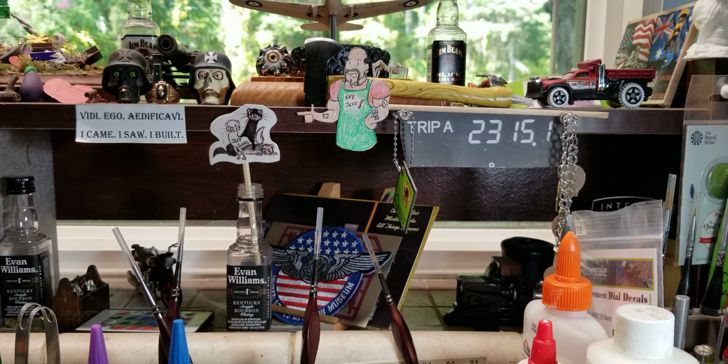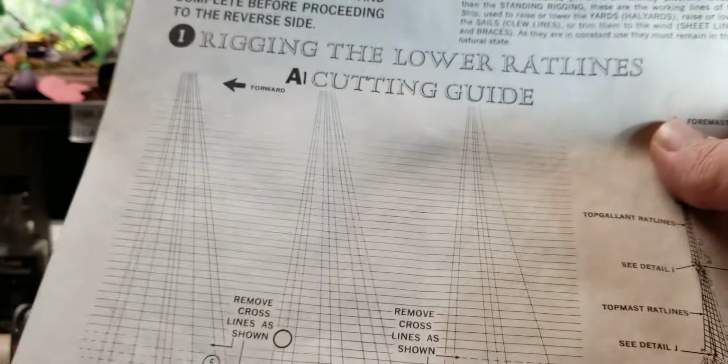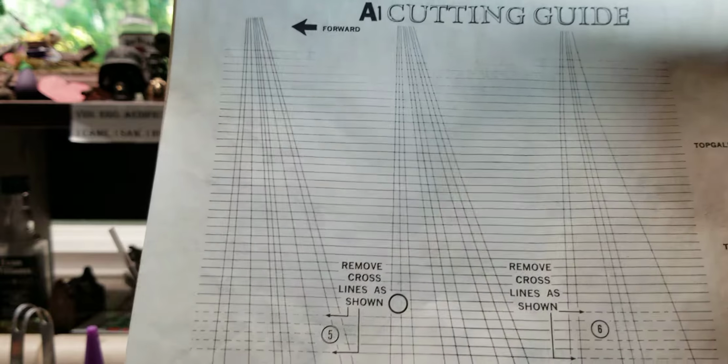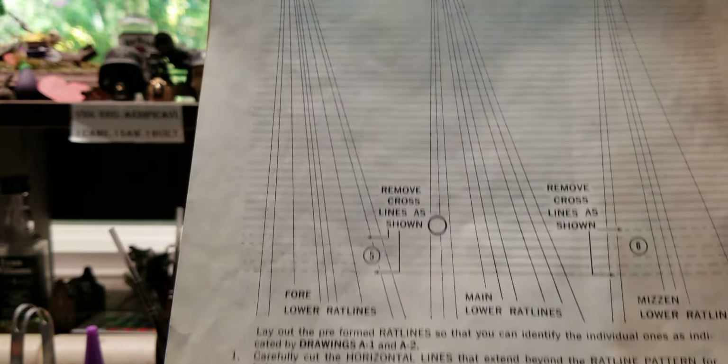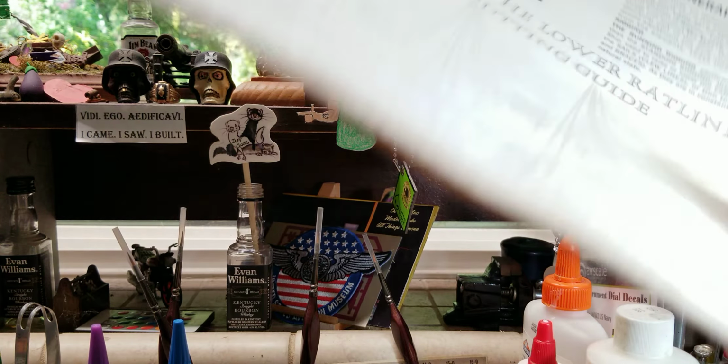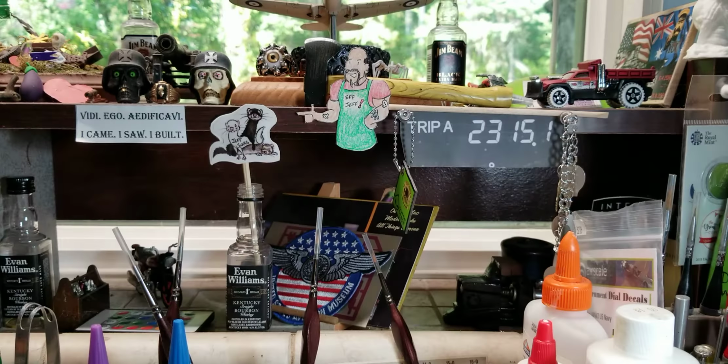This has the rat lines on it for the masts. And those you have to cut. They come in just like big pieces. I got to put them on this and measure and cut them. And then this is the standing rigging directions. And like I said, it's a big fold-out sheet on both sides. So there will be enough rigging with just that on it.